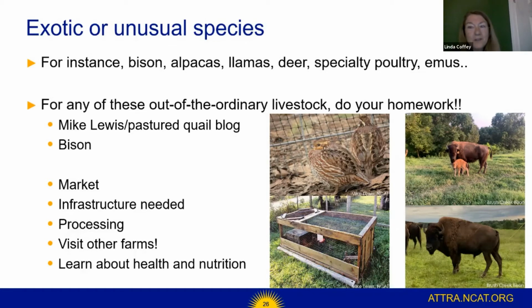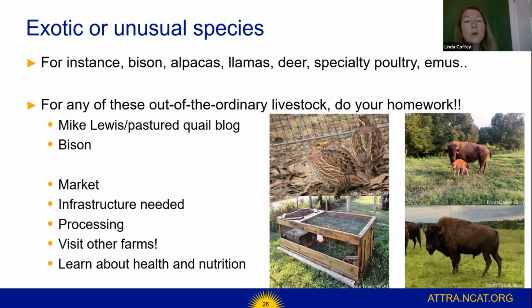But bison, that's going to take a whole lot of infrastructure, a lot of cost. So it's even more important to visit other farms. I visited with Brush Creek Bison, who provided me these pictures. And she made the point to tell you all that it needs to be regionally appropriate advice. She's in Missouri. She got a lot of great help from people in Kansas, but the pastures and the humidity made a big difference in Missouri rather than Kansas. So different set of problems, different set of forages. So again, do your homework, be really, really careful. Next. Oh, and learn about health and nutrition.